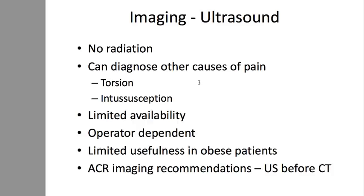It's worth a try because there's very little downside to it from an individual patient standpoint beyond cost. And interestingly, when you read the American College of Radiology, their imaging recommendations, they're choosing wisely, so to speak. They strongly recommend ultrasound prior to CT for this diagnosis.